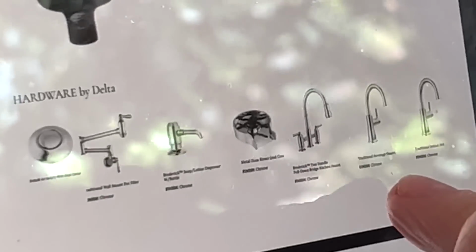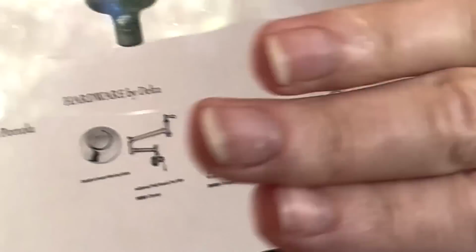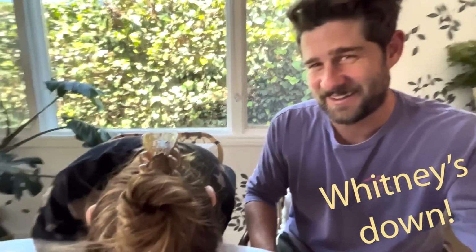The sink, the hot water, the filtered water, the cup cleaner, the soap. This is the coloring for the kitchen right now, so I thought that maybe that metal sink would be cool in here. I don't know. Or would you rather buy a sink? Do you really feel like it doesn't go with the vibe? I don't have a good grasp on it. You want me to just make the decision? What do you think? I don't think the stainless steel goes.